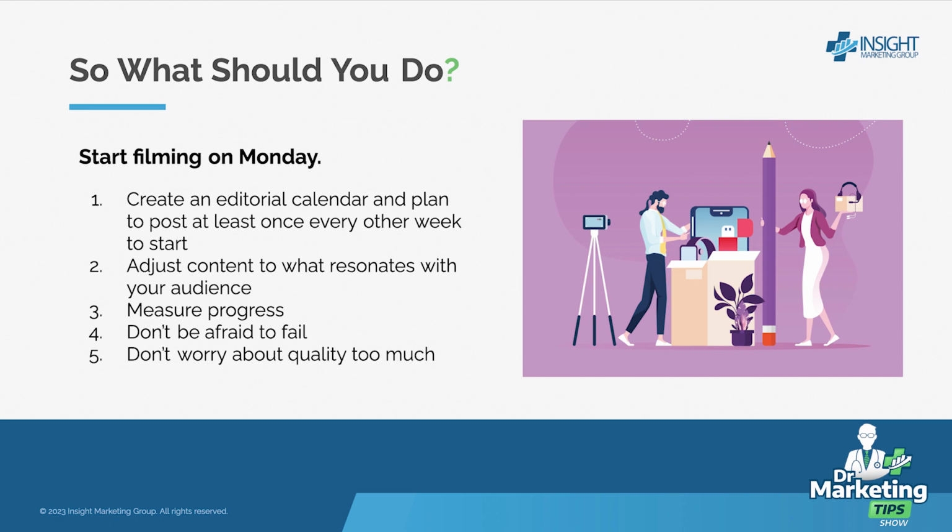I've got on here measure progress. What I mean by that is you can see how long people are watching the videos. So again, it's another way to measure how engaging they are. You want to know where people are getting to in the videos, because then if you're going to start editing, you can move messages around. For example, we know that for some of the providers that we work with, there's a plateau around the 12-second mark, and then people fall off.